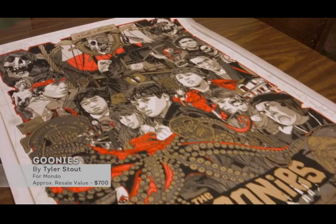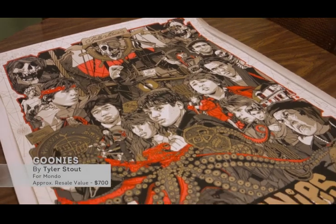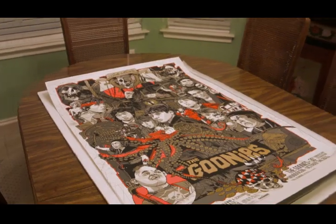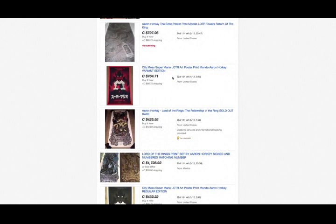And now you got a Tyler Stout Goonies. For me, this is my first ever variant from Tyler Stout to ever get, and one of my first to ever get for cost, not having to buy on the aftermarket, which is very nice. It's nice when you don't have to pay $400 to get a Tyler Stout poster. I don't think it was the intention, but it's become a very well-designed industry now where they are selling out, and they're almost immediately going on eBay and that second market, and for like 10 times the money.